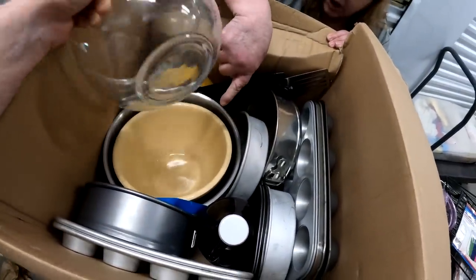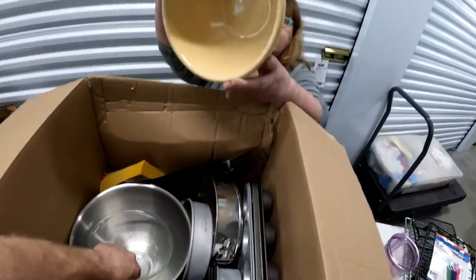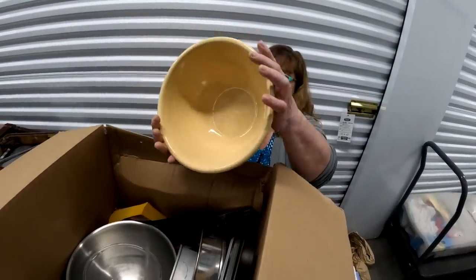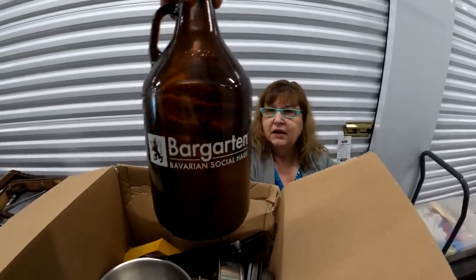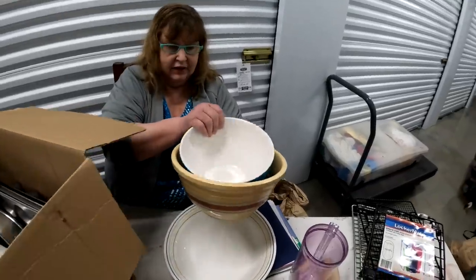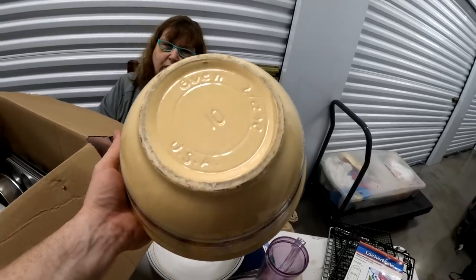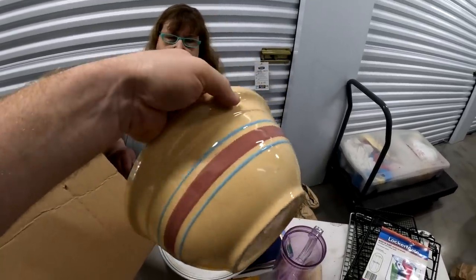This is like an old crock pot bowl. It's ovenware. It's real old. We'll show the pattern of that crock pot bowl so people can see it. It's very heavy. Oh, yeah, made in the United States. My grandmother used a lot of those. Number 10.